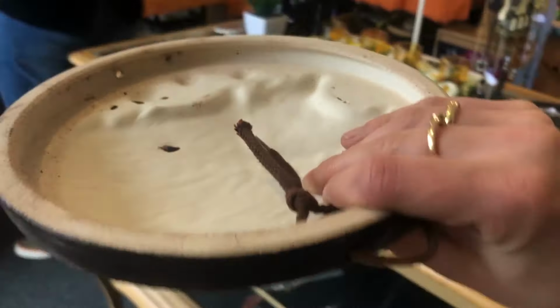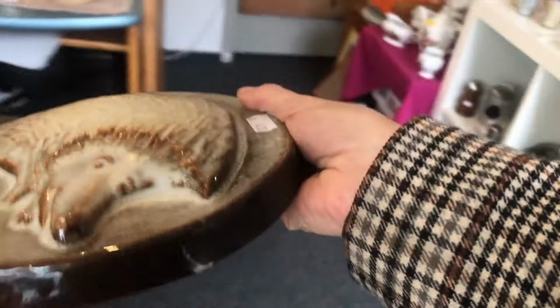This hedgehog is the cutest. There is a crack on it now, which definitely wasn't there in the store, and it probably happened during transport, which is so sad.